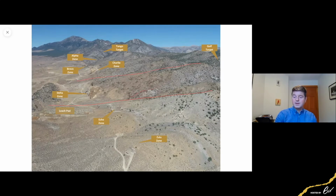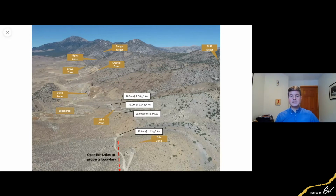And the light brown to orange, this would be the jasperoid or strongly altered Chainman in the near surface, or at surface in this case. Overlaying some of the recent results, we have the Zulu discovery at nearly 26 meters at 1 gram. We have the Echo zone, and these are results both from last fall and in December 2021, extending that oxidized discovery.